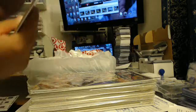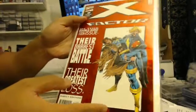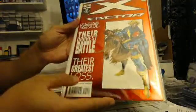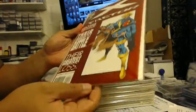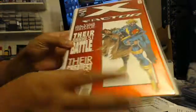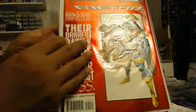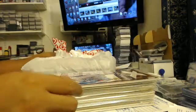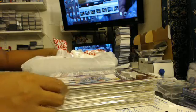Next up, X Factor, all red, 100th issue. You guys can see 100. The Greatest Loss, where Gambit dies here. I don't know. I remember reading this, but as you can see, the spine is a little cracked right there. That's probably the only thing, but yeah, it's pretty cool. Looks cool. Alright, next up. What we got?